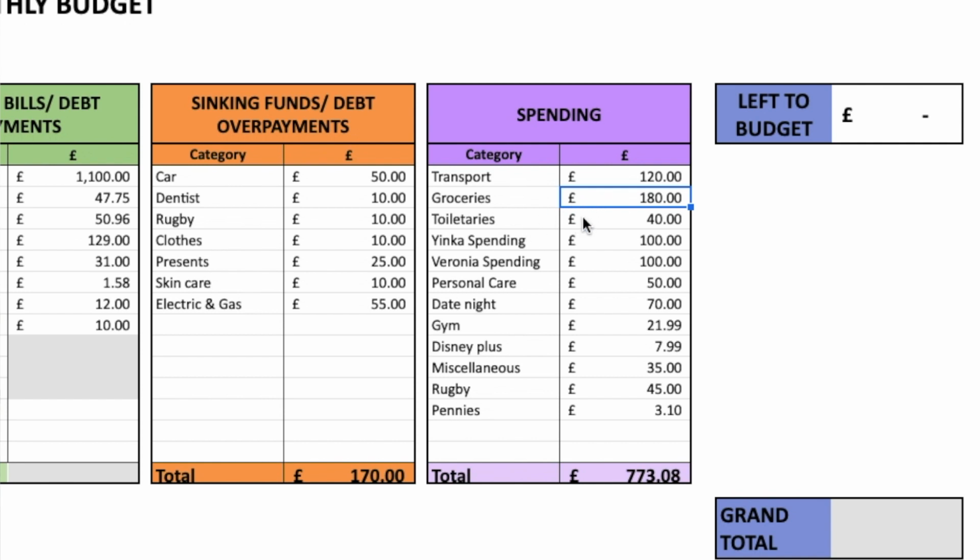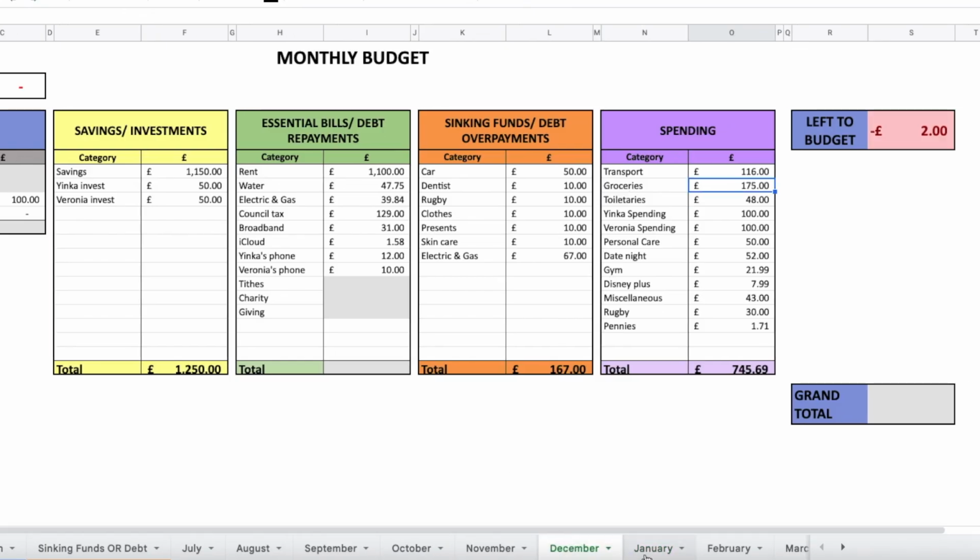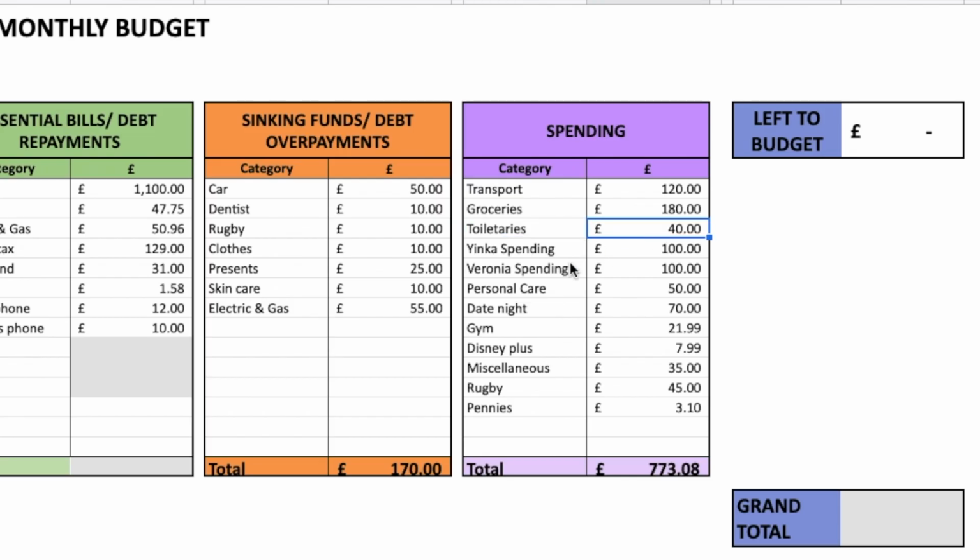And then we've also budgeted £40 for toiletries. So last month we budgeted, I think, 35, and obviously we went over. So this month we decided to increase that slightly to about £40. We've also got our £100 spending money, as I've mentioned before. Personal care, we budgeted for £50, and that's basically what we spent last month. Our date night, we've kept that the same at £70.